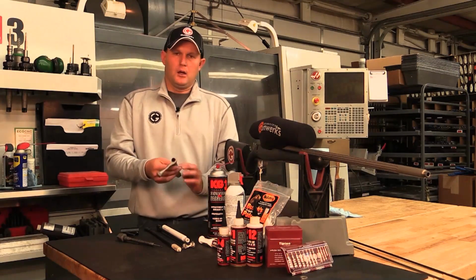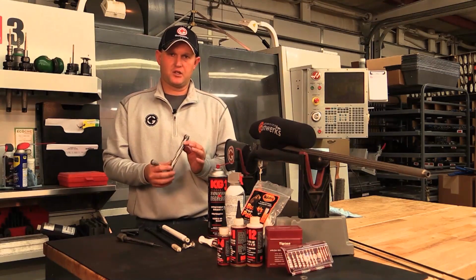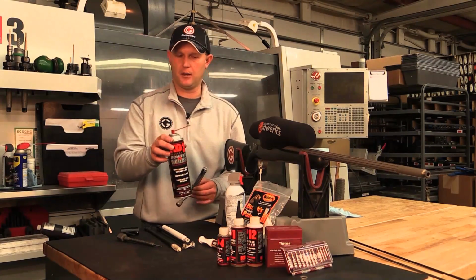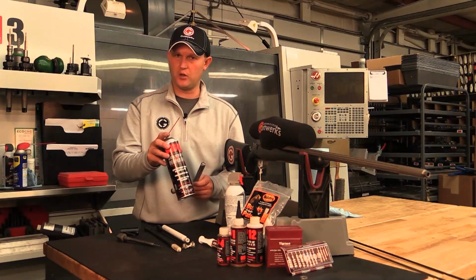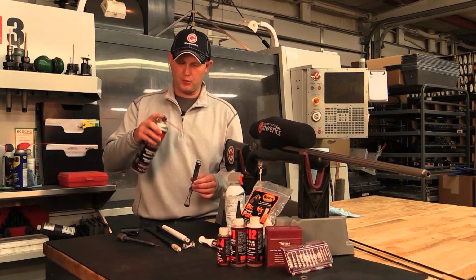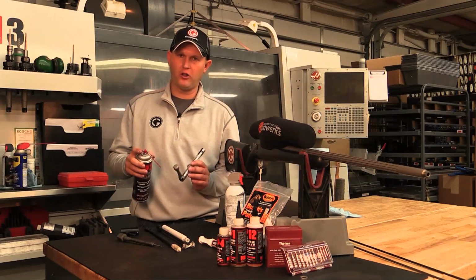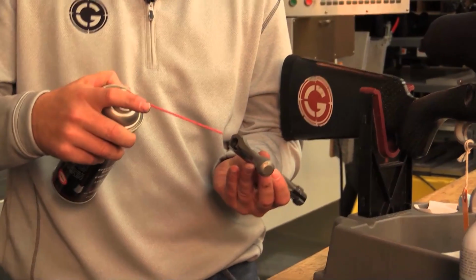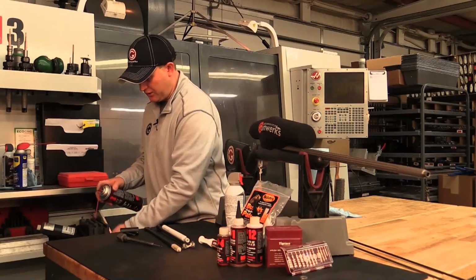Okay? The next step is to get these items clean. So what we're going to use is, since we've got some of this KG3, but like I said, you could use carb cleaner as well, just a good solvent. We're going to spray this top to bottom, and we're going to get all the grease and all the oil and all the debris off the bolt and out of the inside of this bolt. And so we'll just clean it all off.